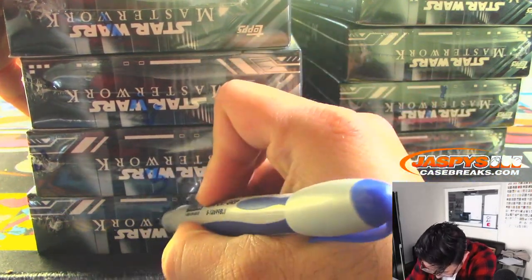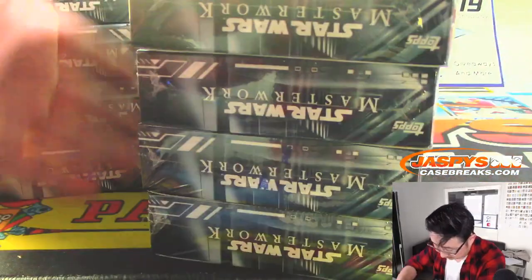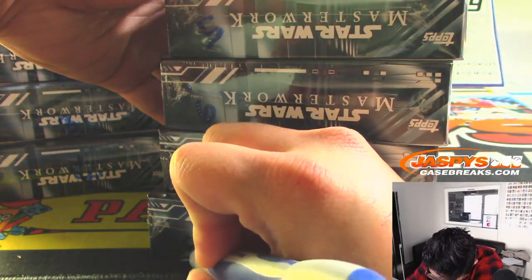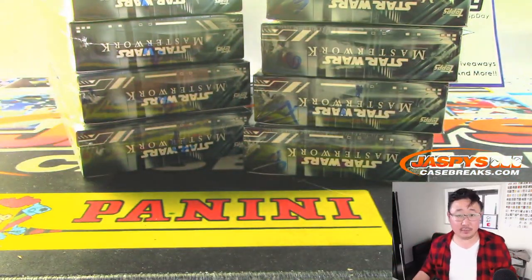One, two, three, and four. Kind of hard to see with the dark box right there, but there's one, two, three, and four. Five, six, seven, and eight. All right, now let's go back to random.org.